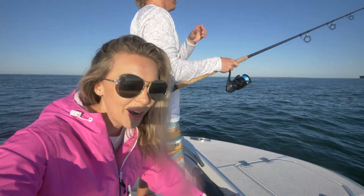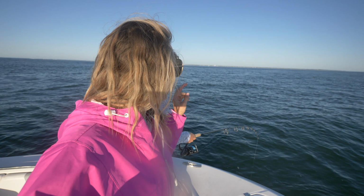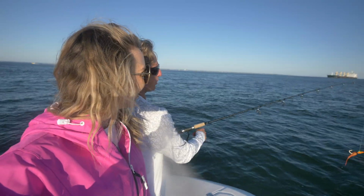What's going on, guys? All right, we're out here on the water, and today we are going after everything and anything in the bay. And we actually just pulled up to a buoy. We're cobia fishing, flounder fishing, spear fishing. We are meat fishing. We're fishing for everything today, people, and we're running out.